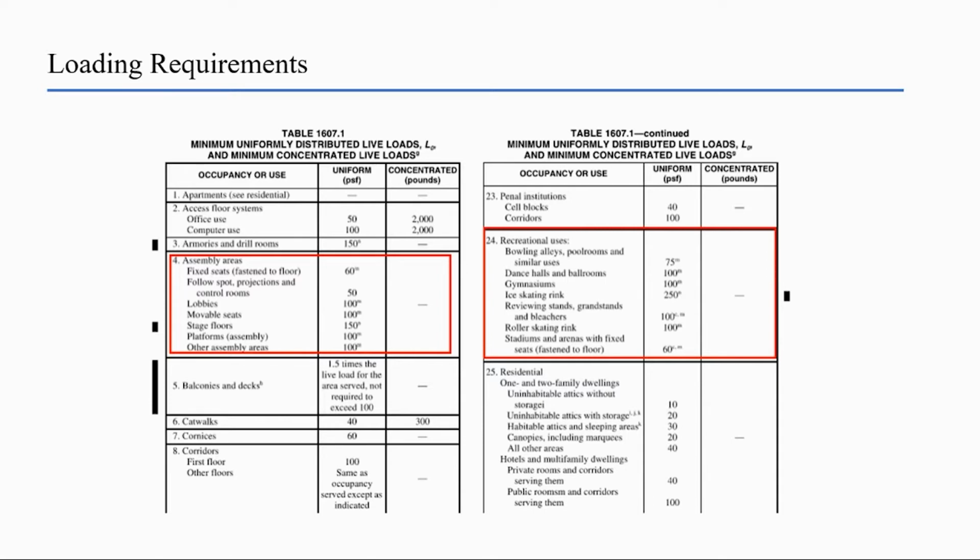Note also that concentrated loads should not be converted to uniform loads. For example, if we have a 2,000-pound man lift, you cannot divide by the surface area of a platform and compare that to the uniform load rating. The concentrated loads can cause much more acute local stresses and different failure modes. And we'll talk about that a little bit more later.